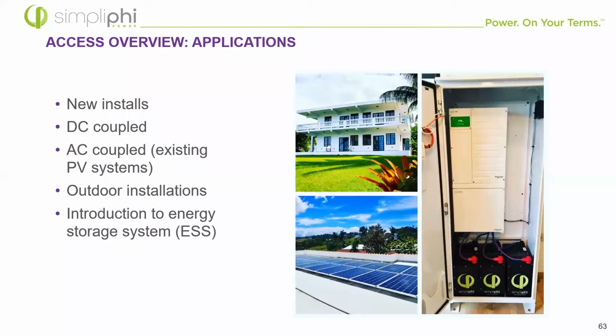So maybe you've worked a lot with grid-tied systems in the past. You've had customers ask you, I want to get a battery backup on this system. Well, we've taken all the guesswork out. We've done the wiring. We've made it as easy as possible.